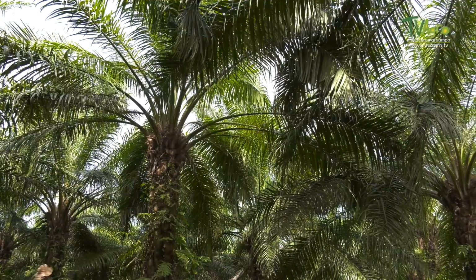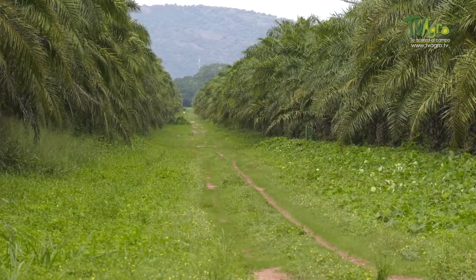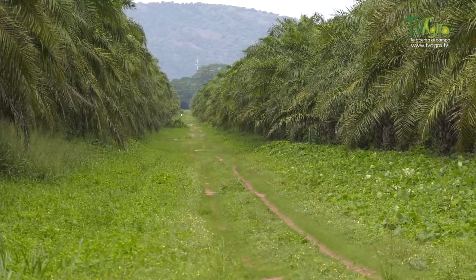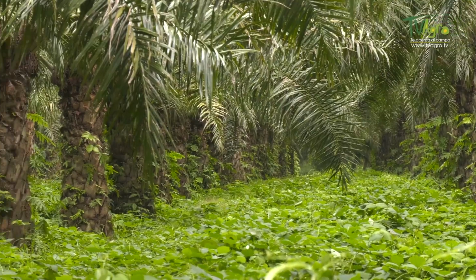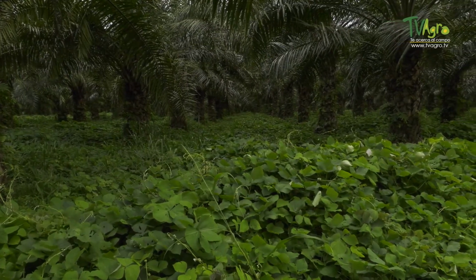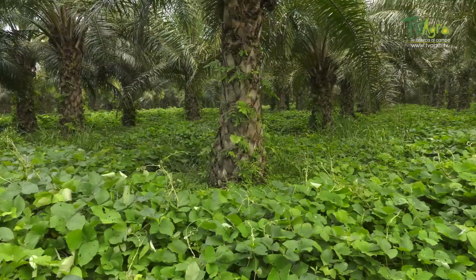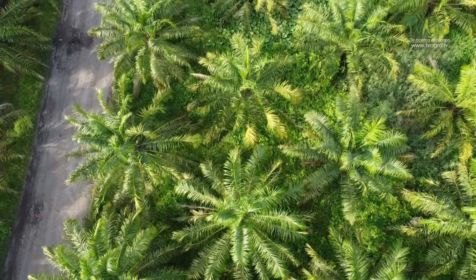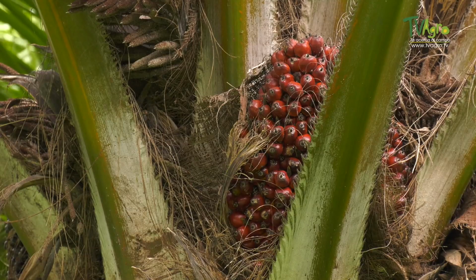The oil palm is a plant native to hot tropical regions and is found in Colombia, the largest producer in Latin America and the fourth largest in the world. Elaeis guineensis, as it is scientifically known, is a perennial crop, which means that it can bear fruit for more than 25 years, reaching heights of approximately 13 to 15 meters.